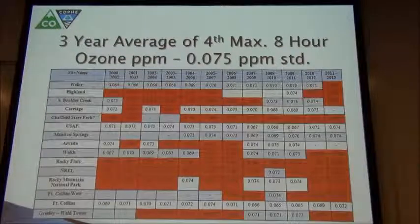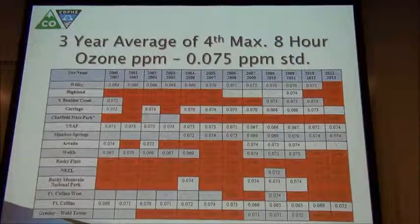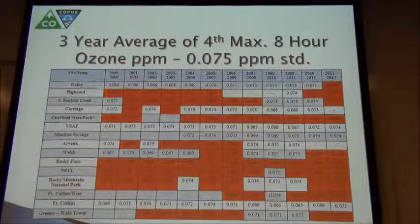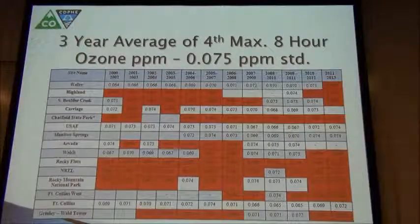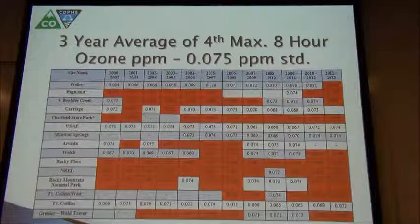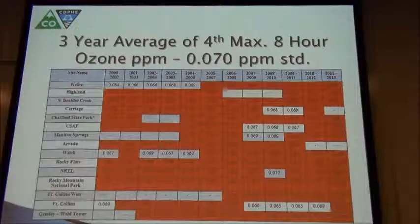I think they'll probably do it, but it's like predicting the stock market. They're under court order, but they have missed it in the past as well. So it's possible they may not act, or they may do nothing, or they may lower it, and if they lower it, then we don't know to what. But if they take it down to the top of the standard they've been talking about, 0.070, this is what it looks like.